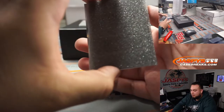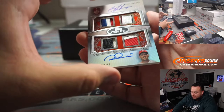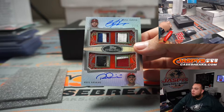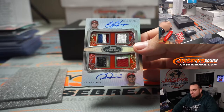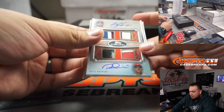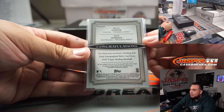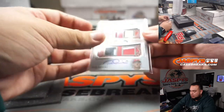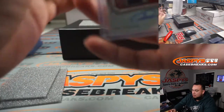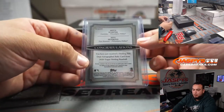And last one here. Wow, look at that. 2 out of 5. Dual patches and dual auto. Rhys Hoskins and Bryce Harper. That is a beautiful card. 2 out of 5. Both for the Philadelphia Phillies. Very nice. Philadelphia Phillies going to Christopher D. Ferrara.